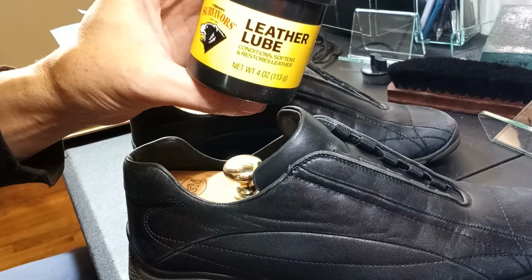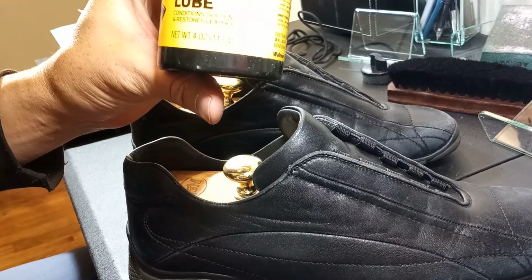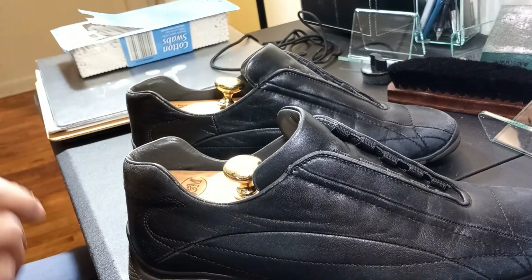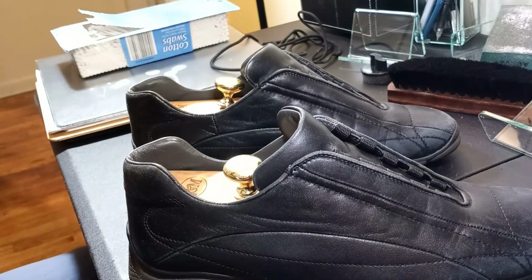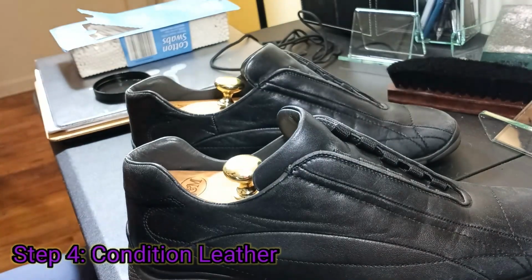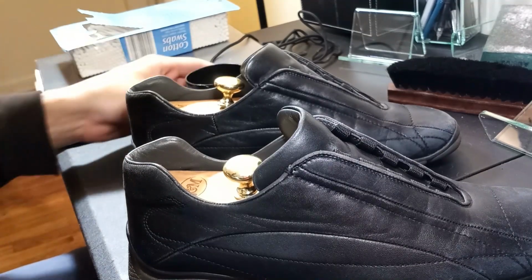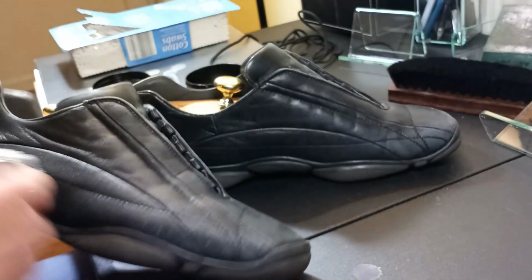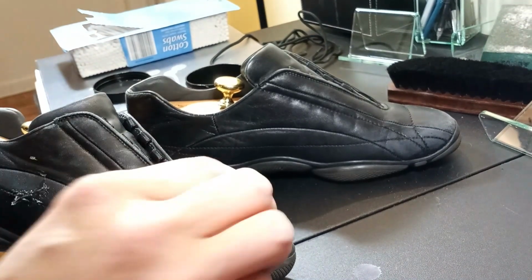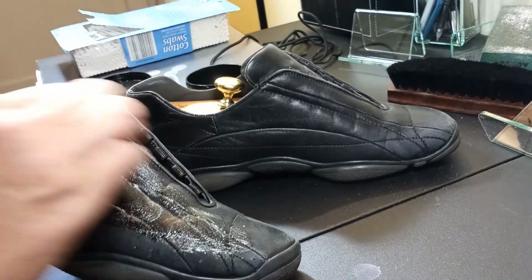What I'm using, I got this for free. This is Herman Survivors Leather Lube. Conditions, softens, and restores leather. See how it works out. I got this applier, I'm just gonna dip that up in there. Substantial amount. Let's start rubbing it in there.